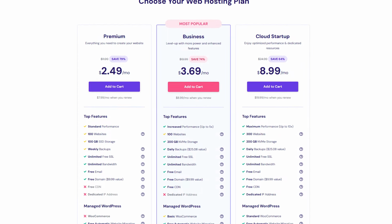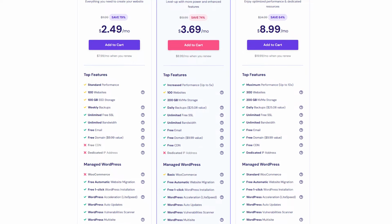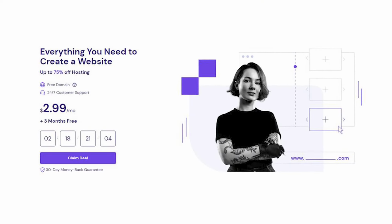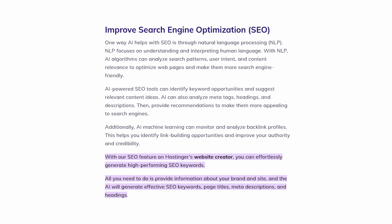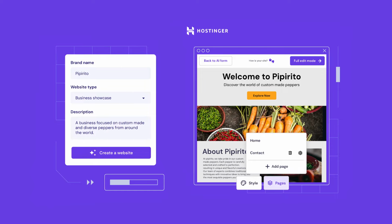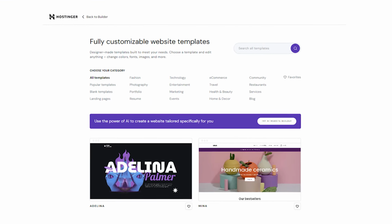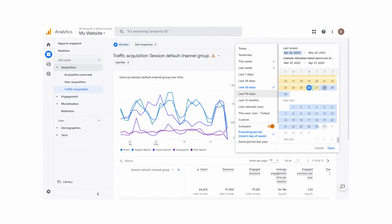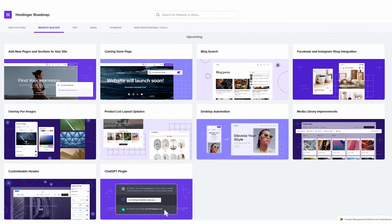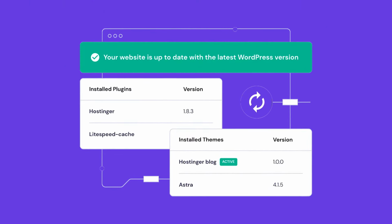Okay, so now let's start by talking about Hostinger's plans. And so really there's a lot to go through, so let's get started. Now, every plan from Hostinger includes some key features. You can get an AI tool for SEO, a simple drag and drop website builder, and another AI website builder. They also offer 150 ready-to-use templates, integration with Google Analytics, marketing tools, and AI heat maps that show where visitors click the most on your site. Now, all these run on WordPress, which most people use.